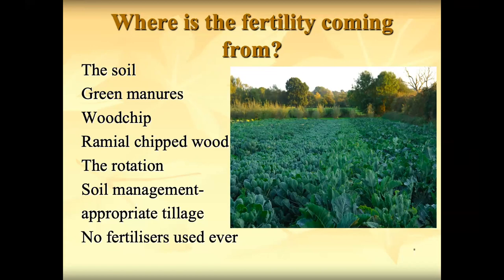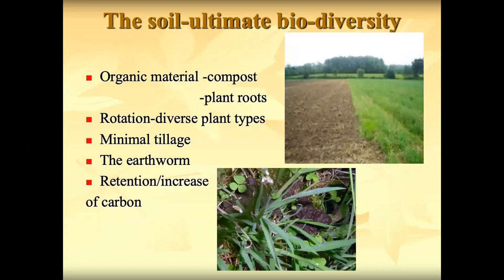We've never used any fertilizers of any type, organic or otherwise, on this land. So we've had 35 years with no fertilizers at all, which is pretty unusual, and it's caused a lot of interest in the agriculture world, people wondering how we managed to produce such a lot from potentially so little. The soil is, for us, the ultimate biodiversity. And it's the thing we probably spend more effort on than anything else on the farm.